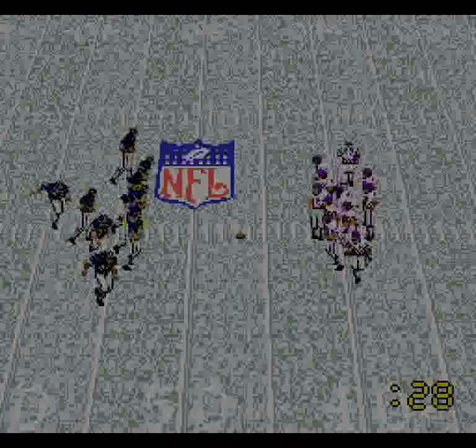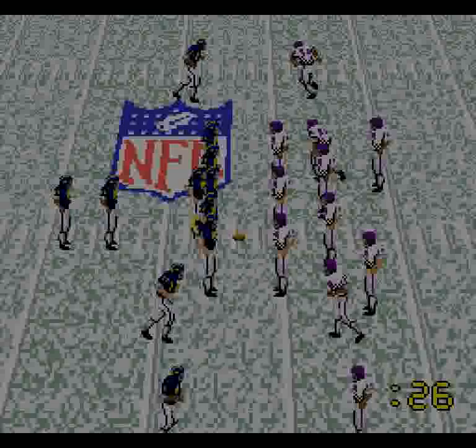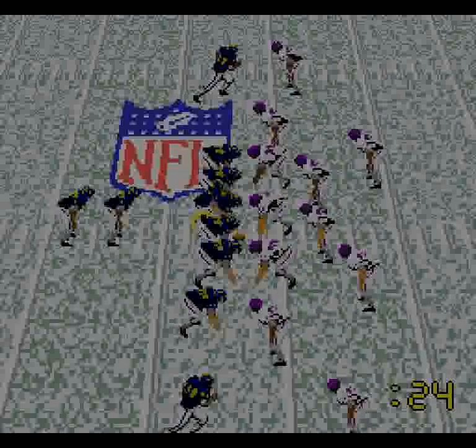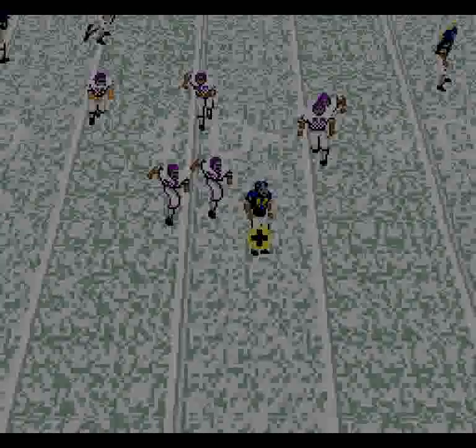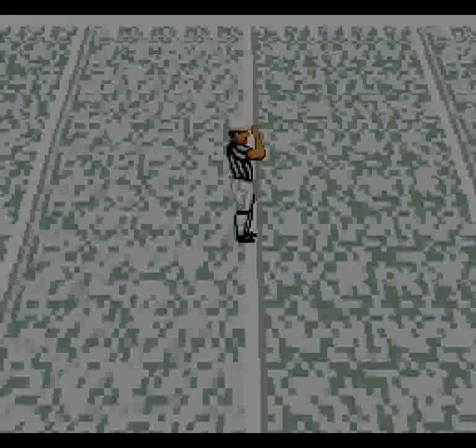First down, 10 yards to go. Red 52, cut! Gives it to the halfback, running wide. Big game. First down.